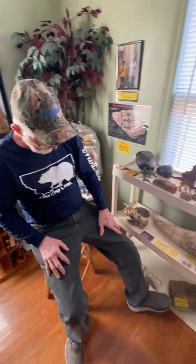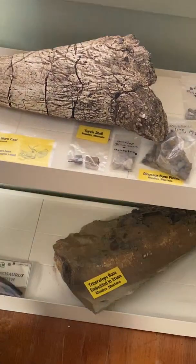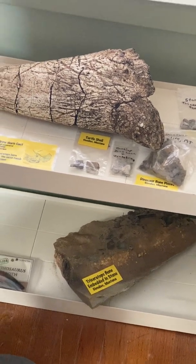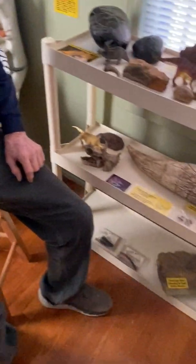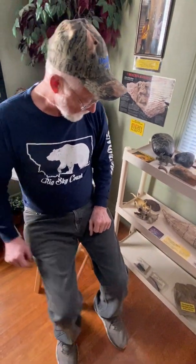And then down here at the bottom, we picked this up when I took our grandkids there. They dug out, see this impression of a round bone, and they dug that out and they threw this rock aside. And I looked at it, and there's a bone on the inside going through there. I said, "Can I have that?" "Sure, you can have it." And they were pretty sure it was a triceratops because they found the head, just real close in front of where we were digging. So.